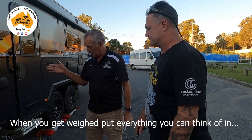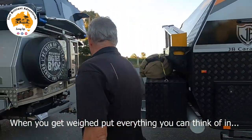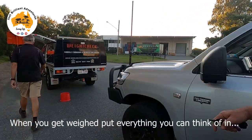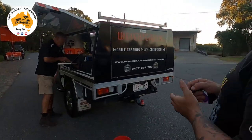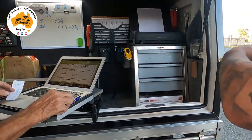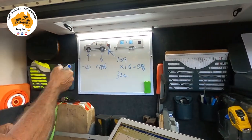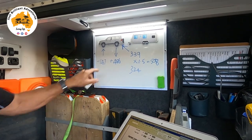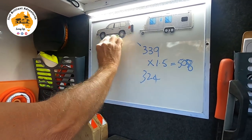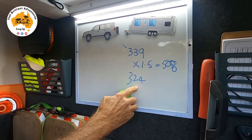So we got individual wheel weights, axle weights, and we had the ball weight. Then it gives us our ATM. So we got 324 on the ball. Yeah, so you know what I'm getting at? We're actually 320. It's not much difference, but it's, what's that, 15 kilos. And that's just because the car was up on those wheel pads, so the caravan's nose was up. So if you use that weight, we're actually lighter than that.